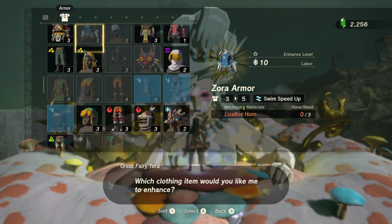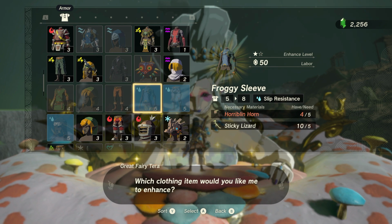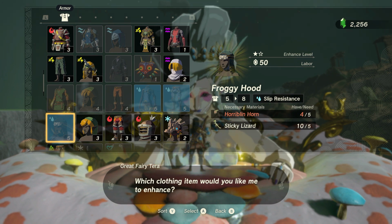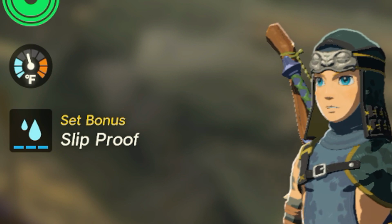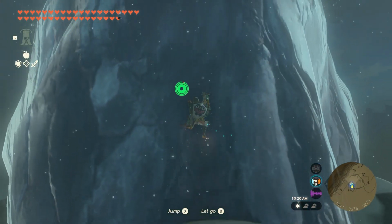I will also provide locations for every material needed to fully upgrade the Froggy Suit from the Great Fairy. This is important because the Froggy Suit provides an absolutely crucial set bonus when upgraded to level 2. The ability to be completely slip-proof when climbing a wet surface. That means never slipping down a wet surface no matter what.